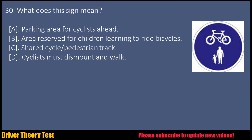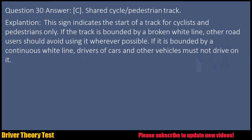A. Parking area for cyclists ahead. B. Area reserved for children learning to ride bicycles. C. Shared cycle, pedestrian track. D. Cyclists must dismount and walk. Question 30. Answer: C. Shared cycle, pedestrian track. Explanation: this sign indicates the start of a track for cyclists and pedestrians only.